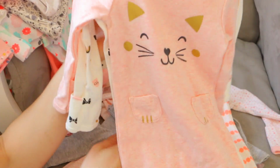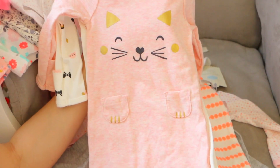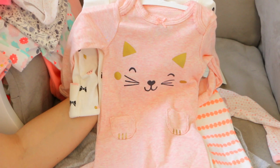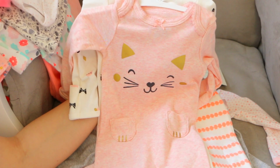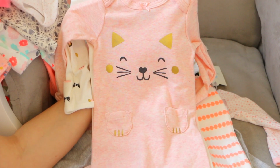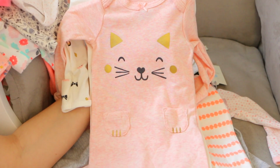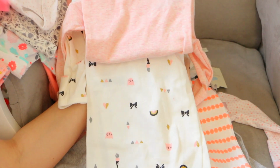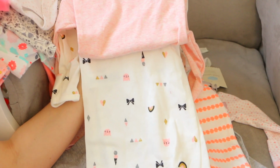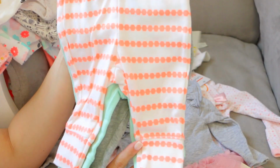This is another set of nightgowns that I had also purchased for her as well. So I have, I think, 5 nightgowns, so enough for a week until she's here, and then I can place orders online for things as I need them and as I see the need for more nightgowns, and so forth. But this one has a cute little kitty on it, and it has little bows, little triangles, hearts. These I bought months ago from Target.